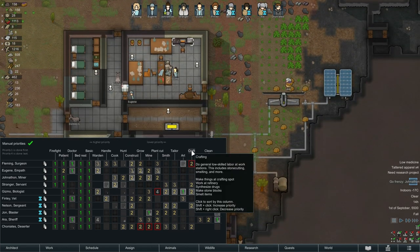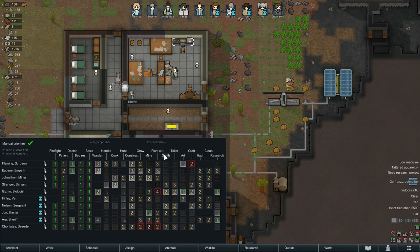Stone cutting comes after craft. If in doubt, just hover. You see smithing? It also counts for fabricating things as well, and also the machine table, which we haven't got to yet. So it's worth bearing that in mind.